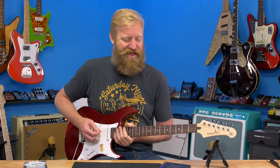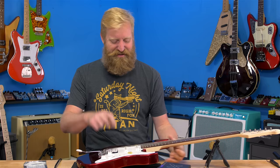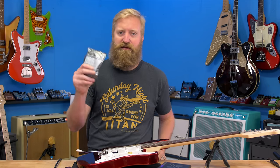Well, it's out of tune now. All right. I'm going to do my thing where I take it apart and check everything out and then put a fresh set of strings on here.